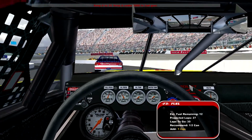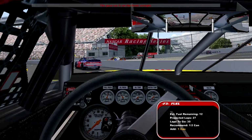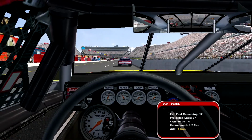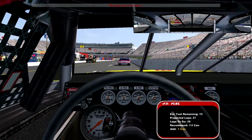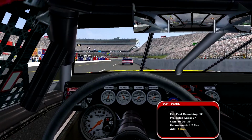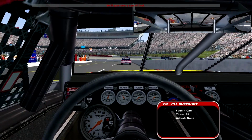So we've already lost a ton of time to Earnhardt. He's going to win the race off pit road. There is no question there. All right, let's just come down nice and easy here. We are pitting in the third spot, which is right at the end of this turn. We'll actually be in the middle of the turn when we come down pit road for four tires and a little bit of fuel here.